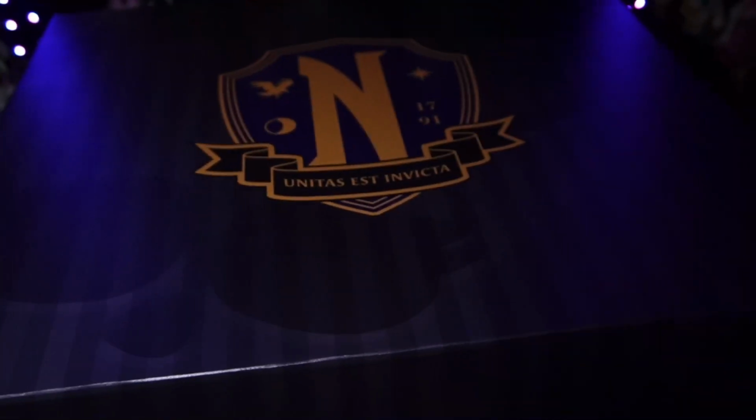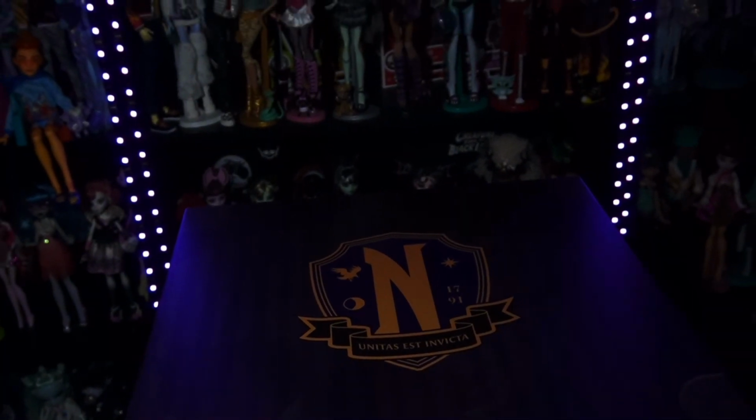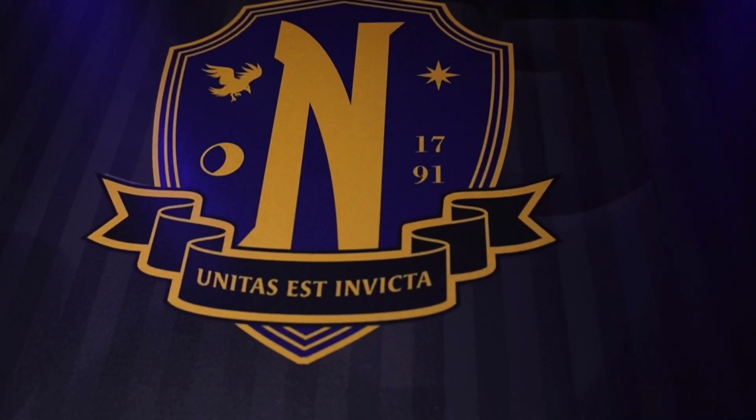Anyways, we're here today because Monster High sent me the new Monster High X Wednesday collection. Thank you so much to Mattel and Monster High for this amazing gift.